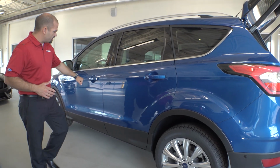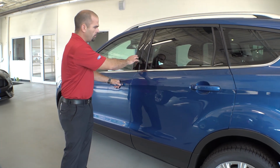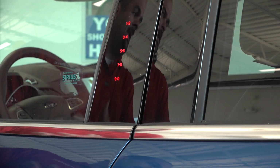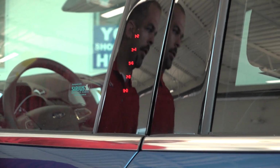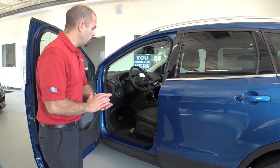Our intelligent key access simply means the key's in my pocket. As soon as I grab the door handle, it's going to unlock or lock the vehicle. And you also have a keyless entry keypad. This is really cool because Ford literally patented this back in the 80s and has re-upped their patent basically to where no other manufacturer outside of Ford, Lincoln, and Mercury were ever able to use that option, and still to this day, it's not an available option anywhere else.